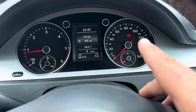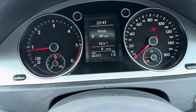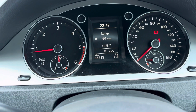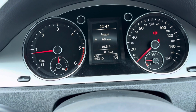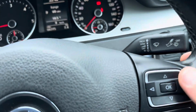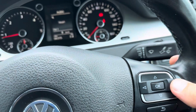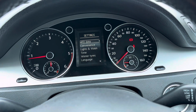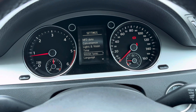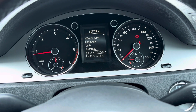Obviously, you've got your speedo here. And then you've got your mileage. As you can see, it's really low mileage, especially for the year. It's only 66,000 miles, which is absolutely phenomenal. So to change that screen, you've got the buttons here. So that switches to radio, convenience, light vision, time, winter tires, language, units, auto hold, service interval. So yeah, it's got auto hold as well.